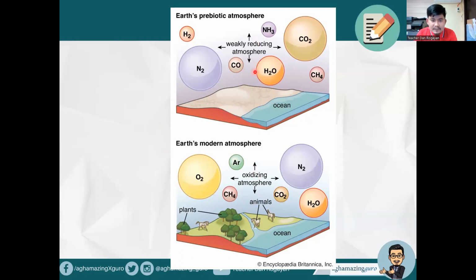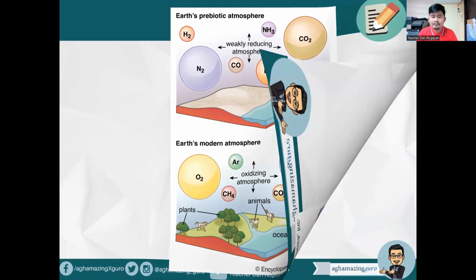So you can see here, an oxidizing atmosphere, there is already the presence of biodiversity, the flora and the fauna. We still have nitrogen as the most abundant, of course, 78%, followed by your oxygen and argon, then some trace elements. Of course, water vapor is still very crucial as a compound, and this is contributory to the Earth's weather patterns.